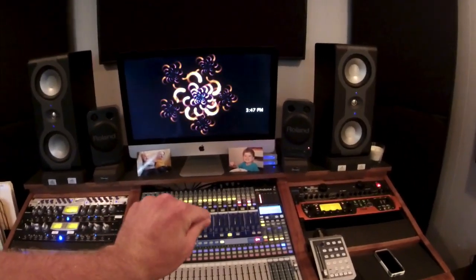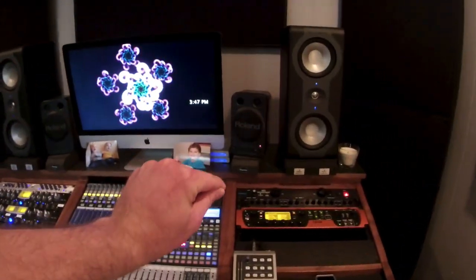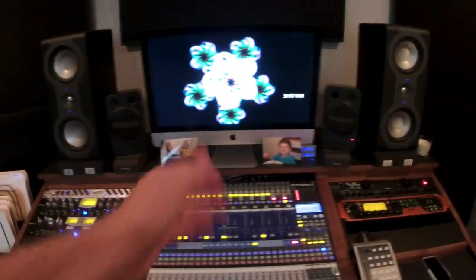So my sweet spot isn't just right here. It's actually... I can move quite a bit, and everything still sounds good. The center of the mix kind of moves with me, which is kind of neat.